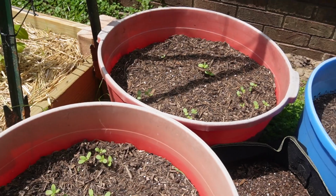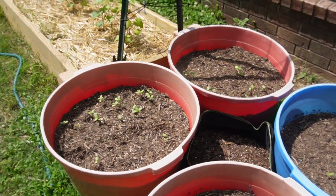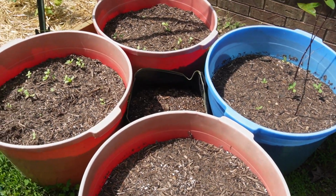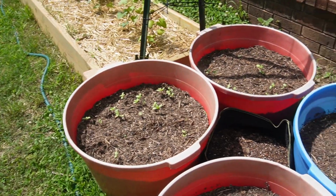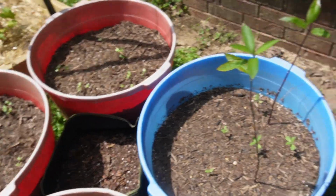Now, it rained really hard. We had 4 inches of rain on Friday night in the space of a couple of hours, so it was pretty torrential. Not sure how that's going to affect this, but there are zinnias. I can put some more in, it's not a problem.